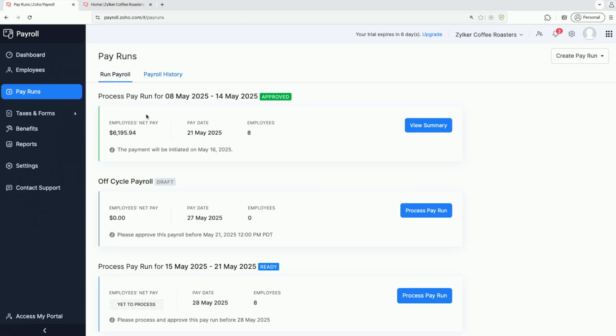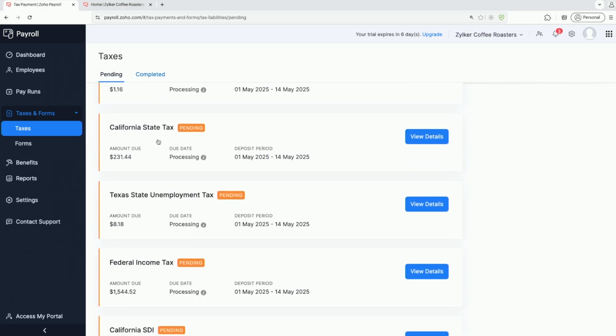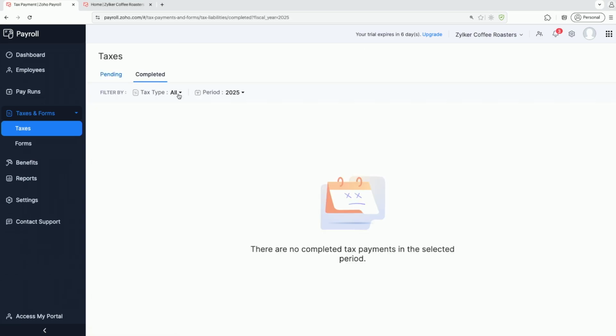So once the payroll has been processed, your taxes and forms are automatically generated. Your taxes are lined up here, so it's in the pending status. And before hitting the deadline, the transactions would automatically be filed directly to the respective authorities, and the e-payments are done through this as well. Once this is funded, it will move here to the completed state.